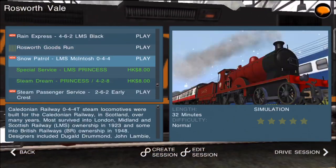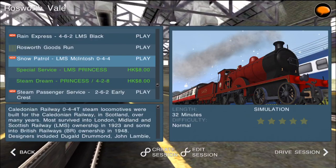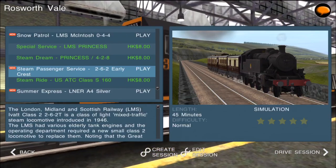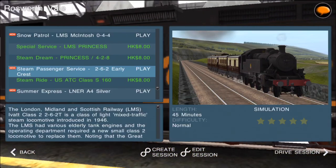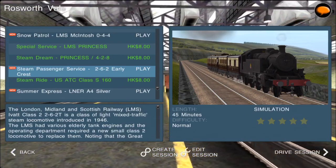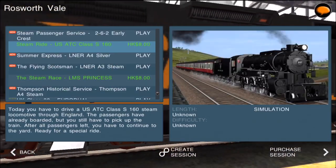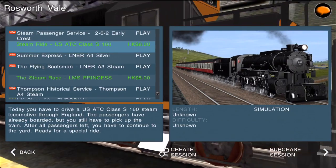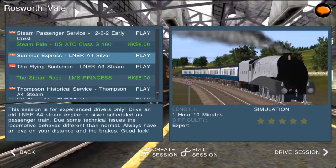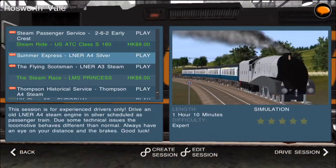And then, Snow Patrol, this is actually new. An LMS 044. What is the snow something, I don't know. And yeah, this is one of the new ones, 45 minutes. I'm not sure where it's gonna go, but it's barely the same concept, I guess. I don't know. What's this? Oh, it's an American engine. It's everywhere in this game. I really don't know why. It isn't in City of USA, but it's only in Reservoir.